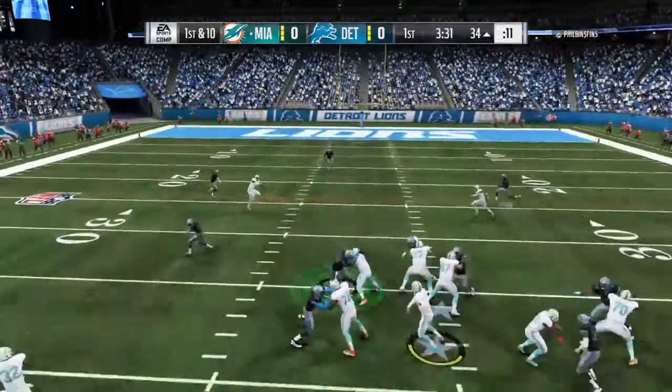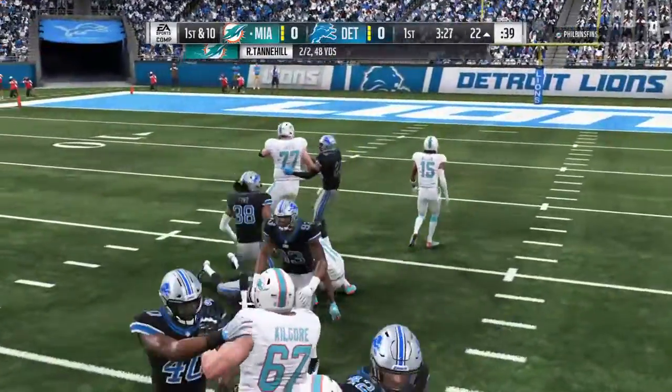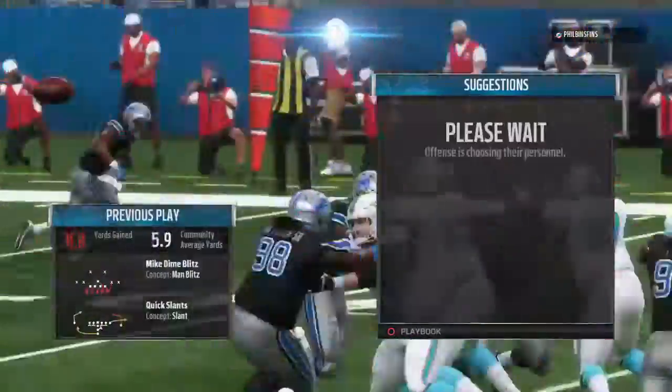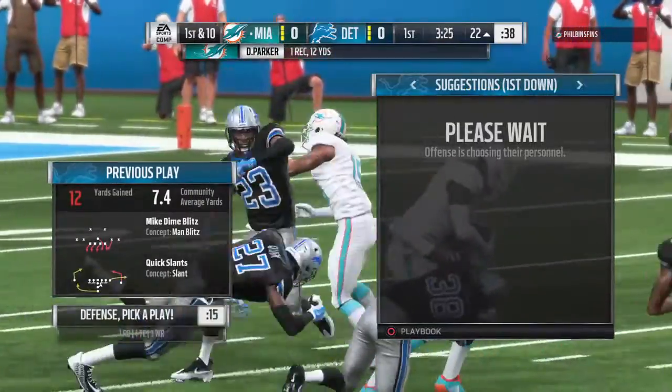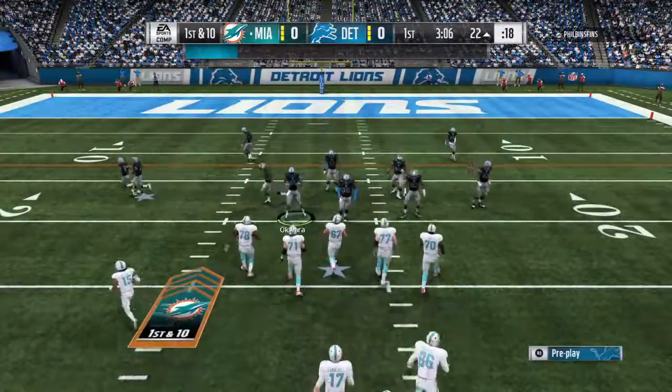On 1st and 10, Tannehill. Got a man open. That's Devontae Parker complete. And brought down, but not before they're inside the 25. The Dolphin passing game rolling here. They've got another first down.